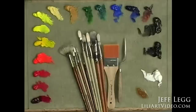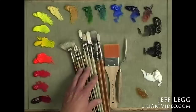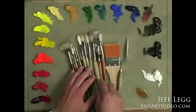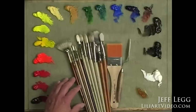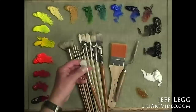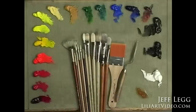I'd also like to talk about brushes today. I use mainly hog filberts, bristle filberts, from various sizes. And I paint mainly with the filberts, but I also have a few synthetic sables in here, which are nice to have. The synthetics are easy to clean. They don't wear out as fast as real sables, so I don't even bother with real sables anymore. I'd wear them out so quickly.